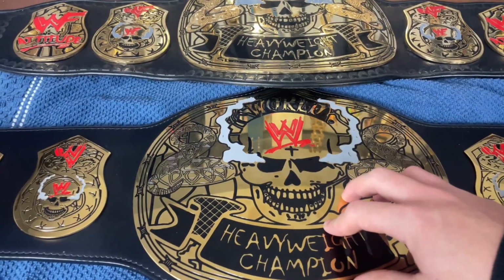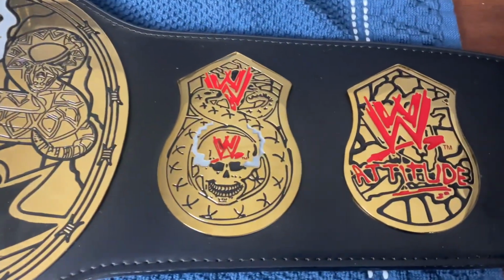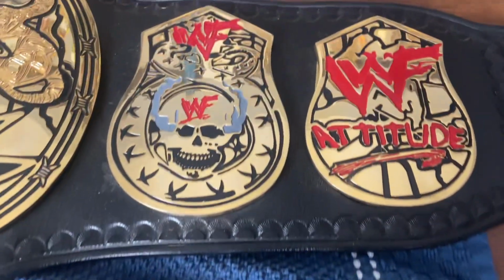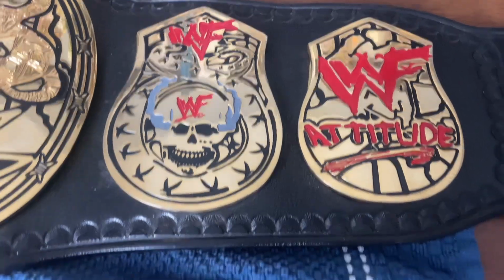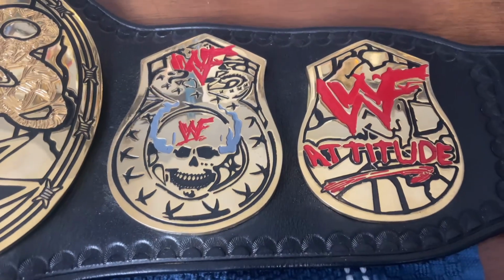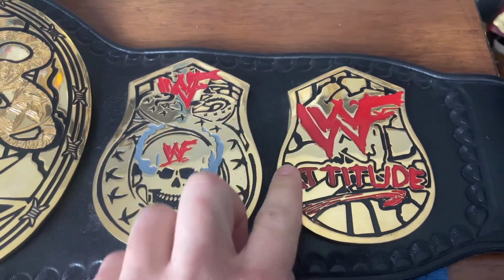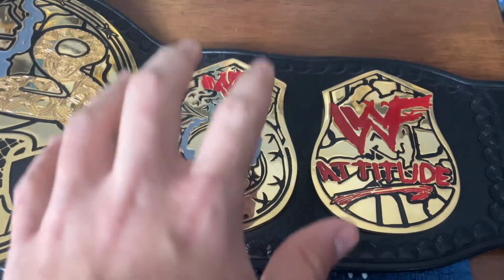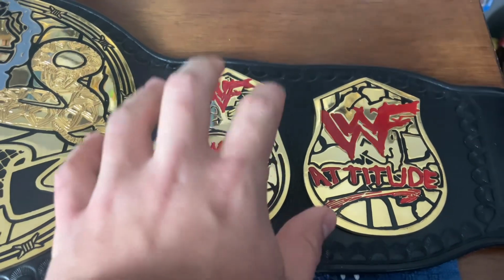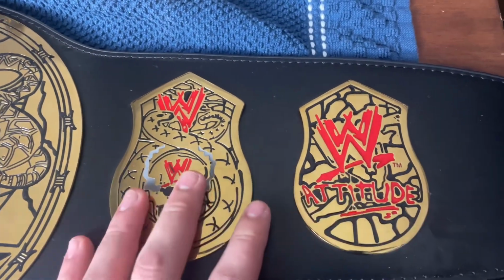I've done that in the past with other titles. So thinner plates right here. Comparing the detail over here on the side plates, I think they look pretty similar, and I think that Mock Belt got it pretty nice. We do get the WWF logos on here, Attitude. Of course, this is not an actual WWE licensed product right over here. It is a replica. And then over here, again, the same.